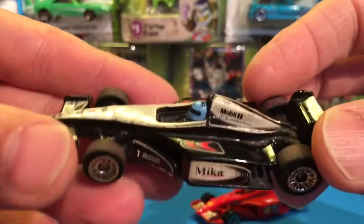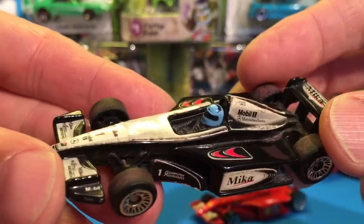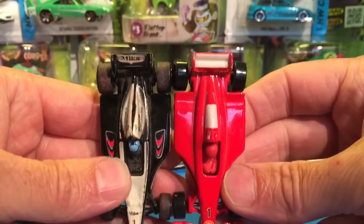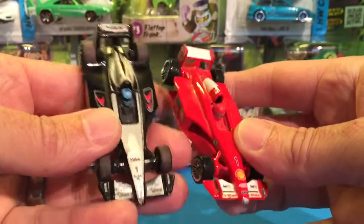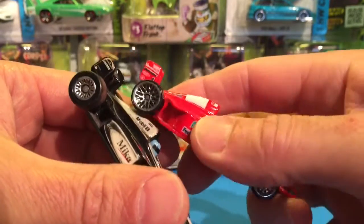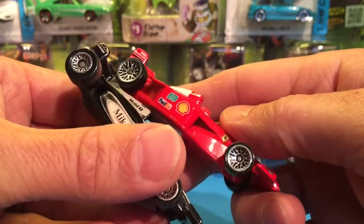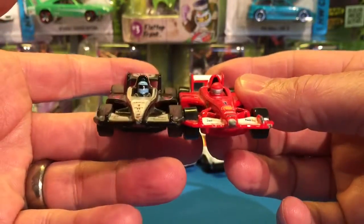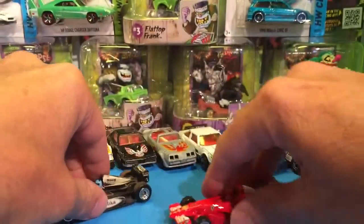And there we have a little McLaren. And it's basically the same car in all respects, except for the tampos. And actually, the tampos on the Ferrari are really nice, actually. But there we go. That's the state of Formula 1 racing.